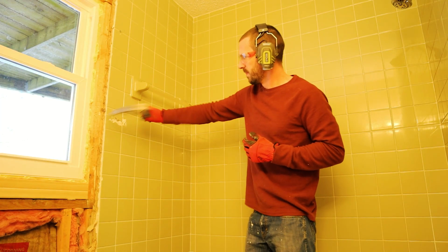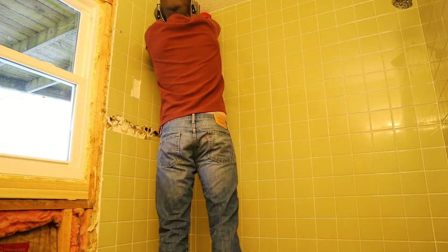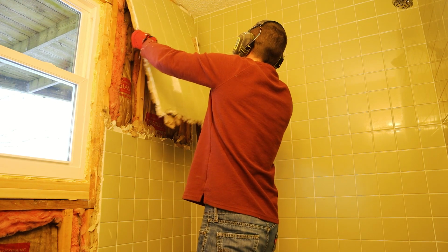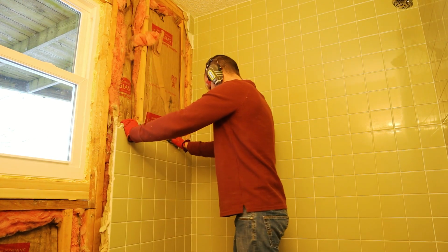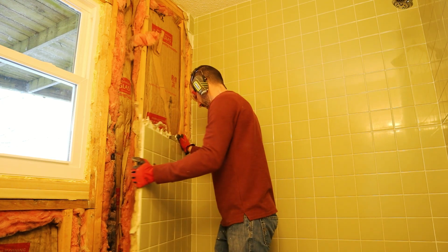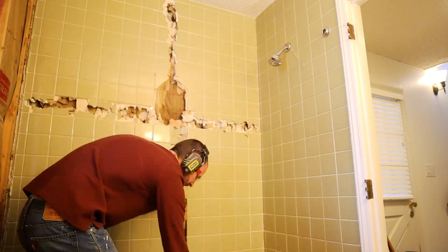The trick with breaking up this tile is to break it off into sections, because you don't want to hammer off every single tile. And then I'll be able to take this top half off and this bottom half. Same on this wall, and then here maybe like 3 or 4 pieces.